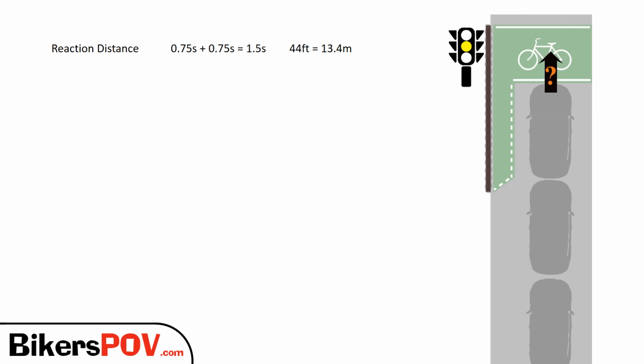If you're traveling at 30 miles per hour, it translates to something like 44 feet, which is 13.4 meters of travel before you actually start braking.